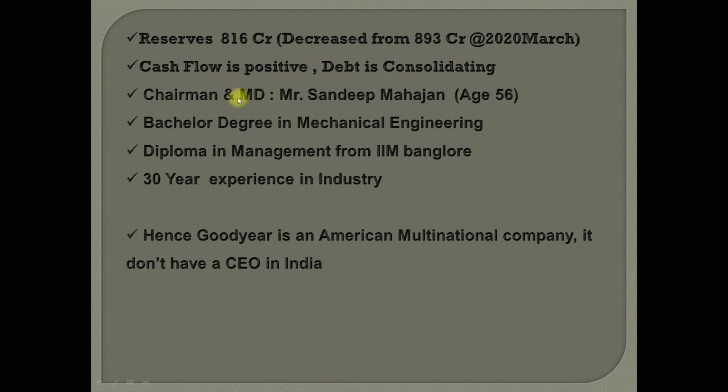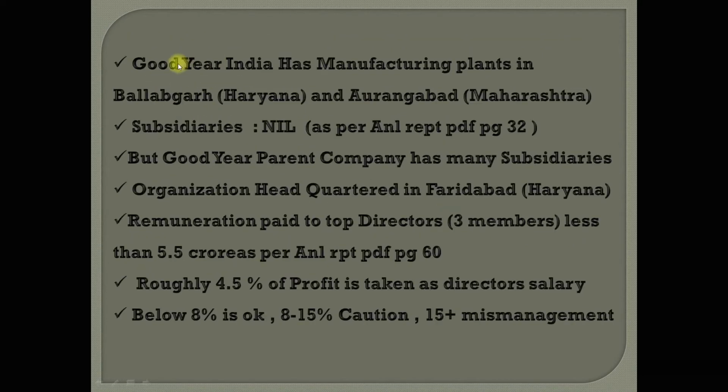Chairman and managing director of this company is Mr. Sandeep Mahajan, age 56, and he got a bachelor degree in mechanical engineering. He got a diploma in management from IIM Bangalore, and he has 30 years of experience in industry, which means the company is handled by a highly experienced and professional person. Goodyear is an American multinational company. It doesn't have a CEO in India. It only has a chairman and managing director. Goodyear India has manufacturing plants located in Ballabgarh, Haryana, and Aurangabad, which is in Maharashtra.